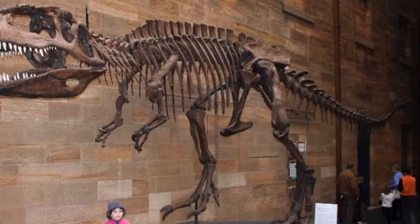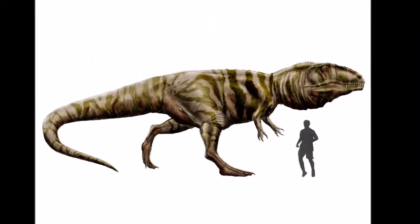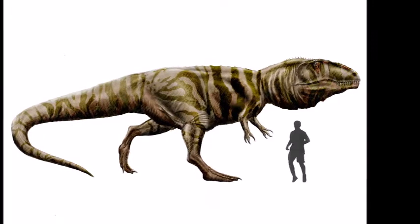In the legs, the tibia and the femur are about the same length. This indicates that Giganotosaurus was not a running animal. With a principal prey of big sauropods such as titanosaurs, it would not need speed to help it hunt.